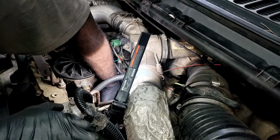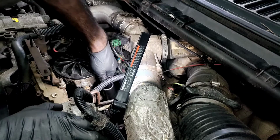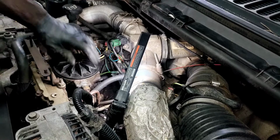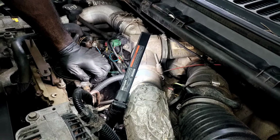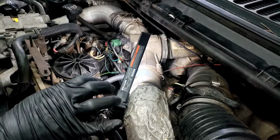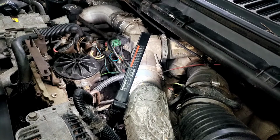No, not deep enough to get back there. Alright, nice try though. It felt like I can get a wrench on there. Nope, wrench ain't going on there neither.